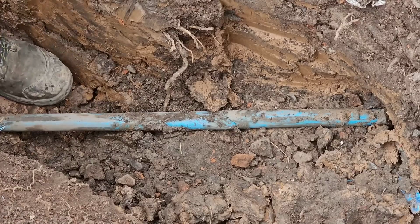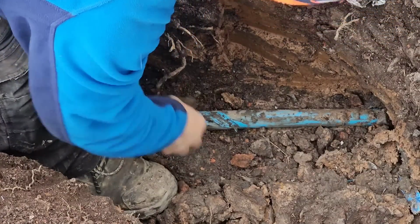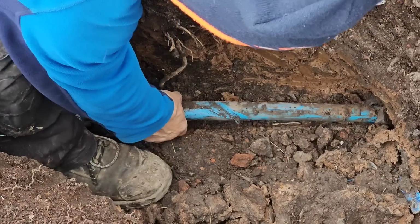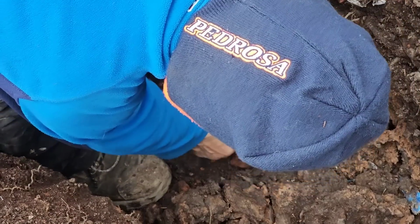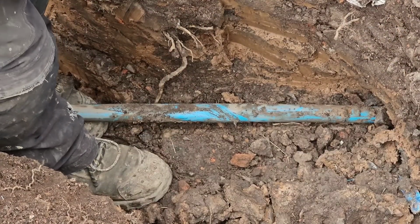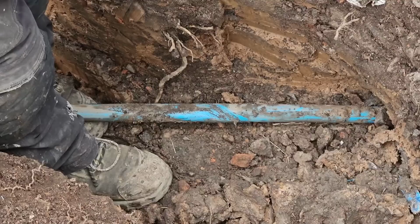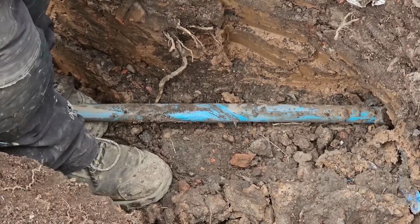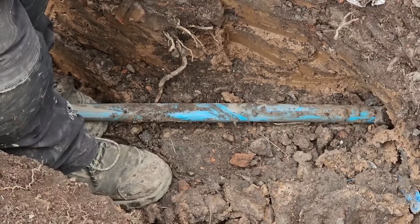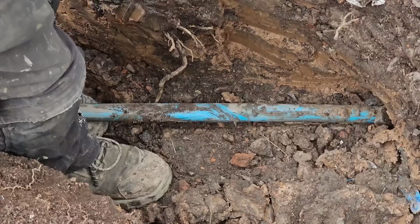The damage on the pipe, I don't know if you can see that. It's basically just a little nick in the pipe there, but when the pipe's under pressure, the smallest of nicks is going to cause a problem, so undo that, get it nice and clean.